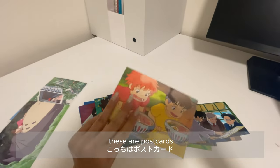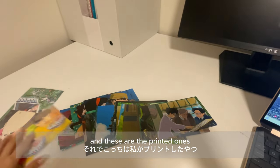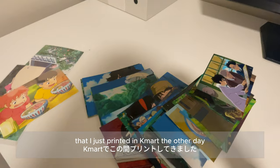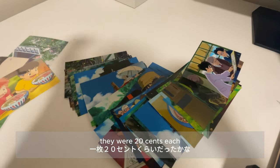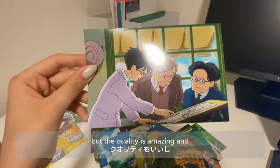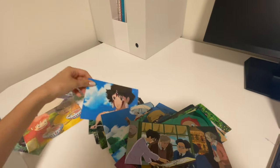So these are postcards that I got in Japan for about $2 each, and these are the printed ones that I just printed in Kmart the other day. They were like 20 cents each, but the quality is amazing, and I think it's gonna look super nice, so let's do it.